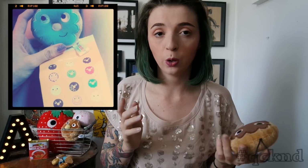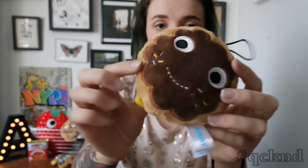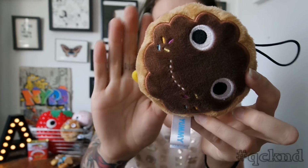They started coming out with plushes, and they were coming out with plushes that were in a blind box, and you still had to open them to figure out what they were. So here's a Boston cream donut. He has the little cream.